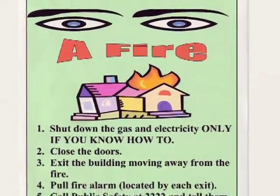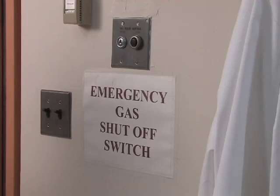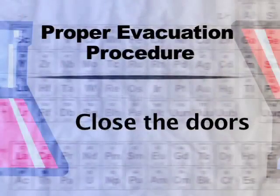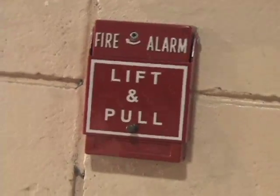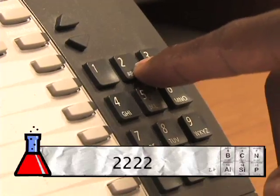If there is a fire, exit the lab immediately. Shut down the gas and electricity only if you know how to. Close the doors. Exit the building, moving away from the fire. Pull the fire alarm, located by each exit. Call public safety at 2222.